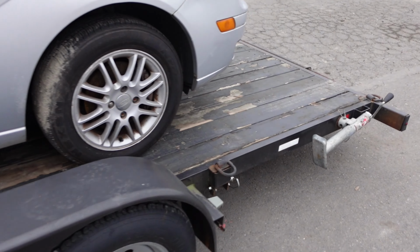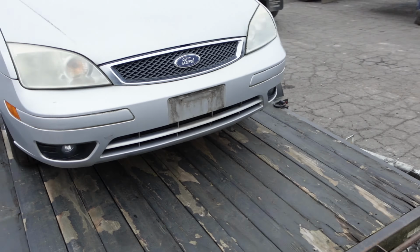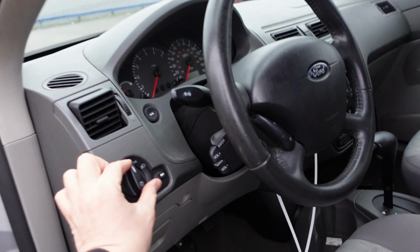Let's see, front tires are also great. Shouldn't have any other damage aside from that. Insurance, it was the seller, so we know of that. There's some discoloration here, but again, it's a Focus. Nothing expensive, nothing fancy. Curious.